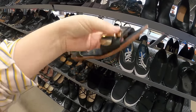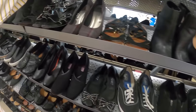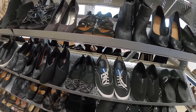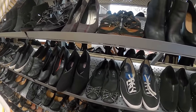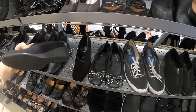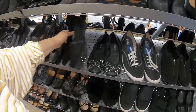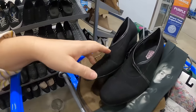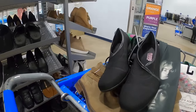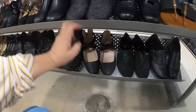These have some damage. Those are really cute too, but they do have some damage at the front. So I'm going to put those back up there. And those are Koi. I've seen Koi shoes before. Now see, this is what I'm talking about. The Munros. Very, very high end, very expensive. I will put these in the cart and I will check them because that is a very expensive brand right there. I'm going to come down here and see if I see anything else that catches my attention.